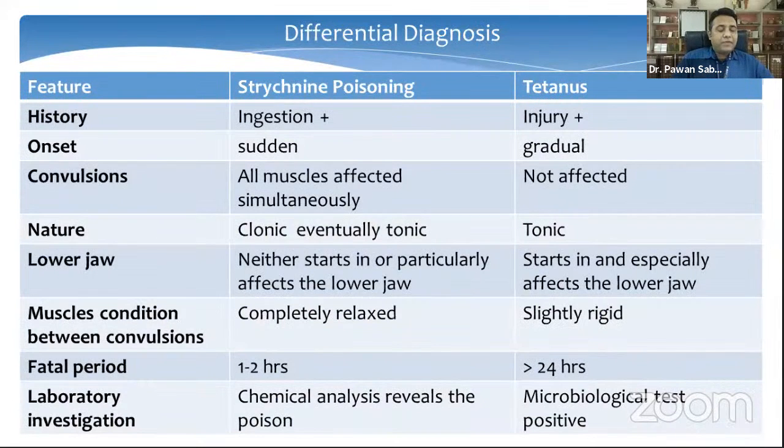Now, as we have seen the clinical features of strychnine poisoning, all of them simulate the features of tetanus. Here we need to differentiate strychnine poisoning and tetanus. Obviously, there will be a history of ingestion in strychnine poisoning. However, there will be a history of injury in tetanus. Onset is very sudden in strychnine poisoning. However, it is gradual in tetanus.